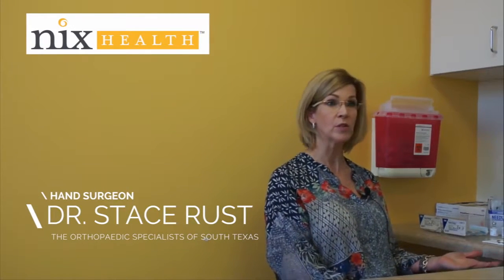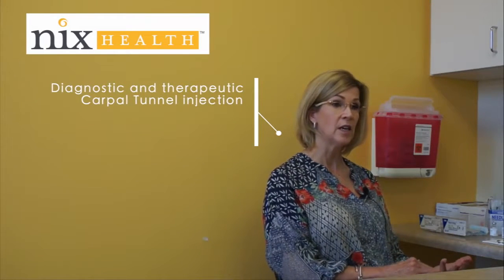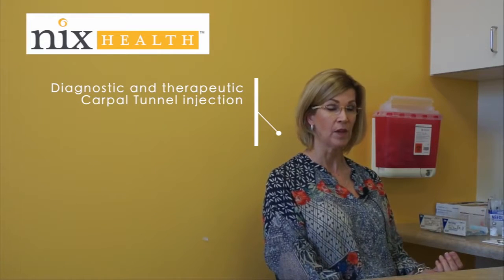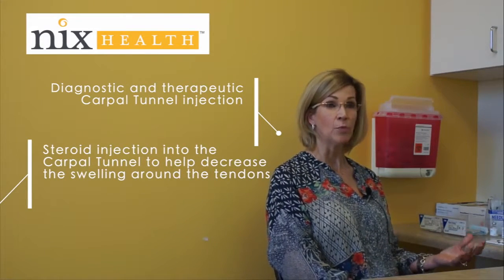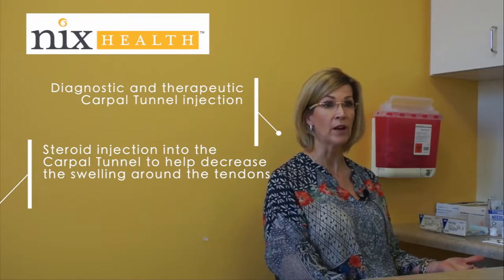One of the first things I do, if they've come with no diagnostic studies and just come with the symptoms that have been going on either a month or 6 months or a year or even multiple years, when I first meet them, the first and best thing to do for that patient is what I call a diagnostic and therapeutic carpal tunnel injection. That's a steroid injection into the carpal tunnel to help decrease the swelling around the tendons so the nerve has room to move around.